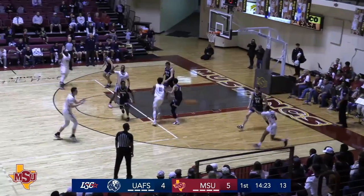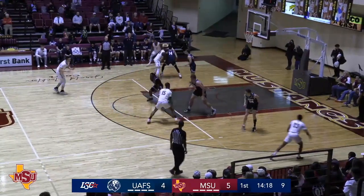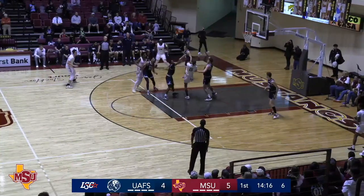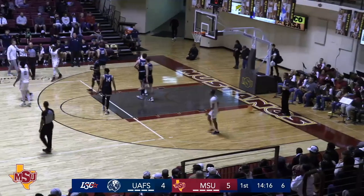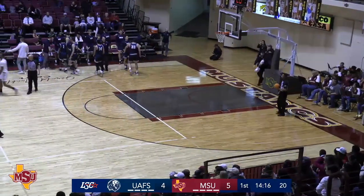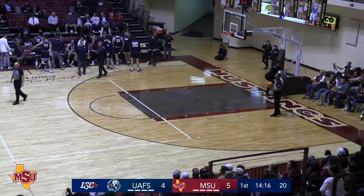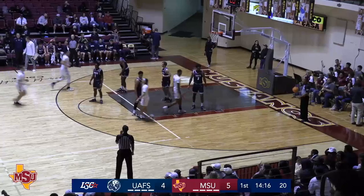Sanders moving to the baseline, circles back out, finds Hamilton, who gives to Carter, top of the key. Carter faces the basket at the foul line, moving in, gets his arm grabbed. That'll stop the clock with 14:16 to play. Midwestern State with a 5-4 lead. We're early at Lincoln Coliseum. This is Midwestern paint. They've also got 2 second chance points.